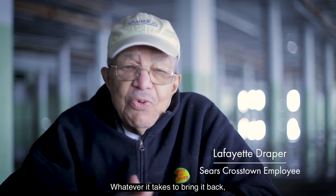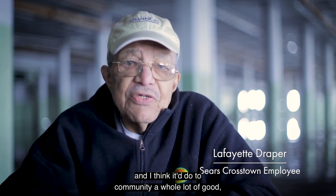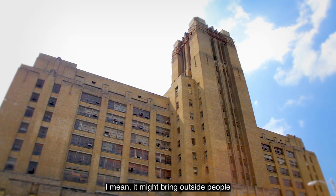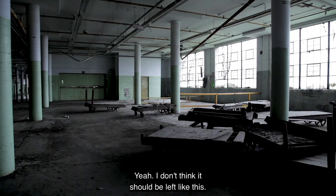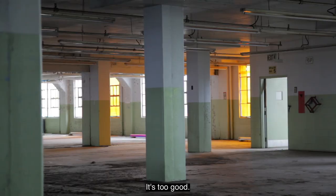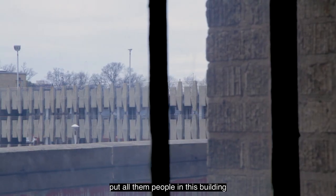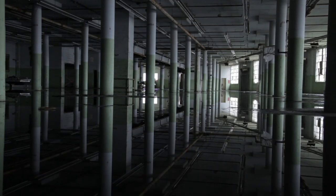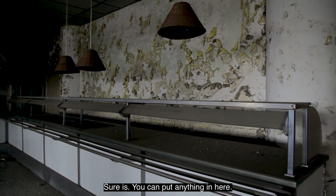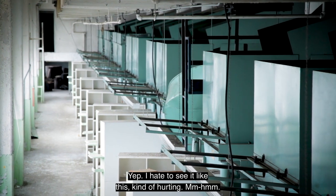I want to see it come back, whatever it takes to bring it back, put some more life in this building. And I think it'll do the community a whole lot of good, sure thing. I mean, it might bring outside people in here to do some work, some business. Yeah, I don't think it should be left like this. It's just too good. You know, and I look around at town when I go around, all these empty buildings, you could build some of that thing, put all them people in this building to produce and make money. Yep. And it's a good structure. It's stout. Sure is. You can put anything in here. Yep. I hate to see it like this. Kind of hurting.